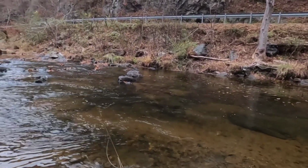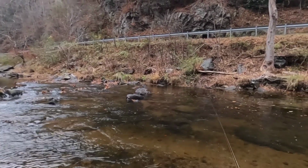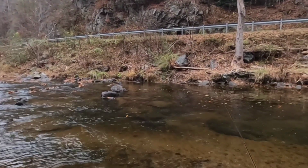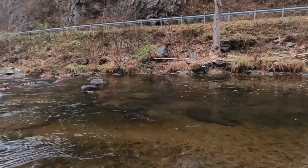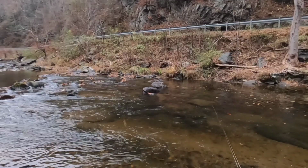That just goes to show you don't want to give up. Just because you catch a fish on one fly doesn't mean that's the fly that all the other fish want. Don't want to give up. Don't be afraid to change flies. Don't be afraid to show them something different.